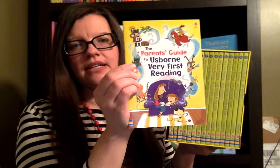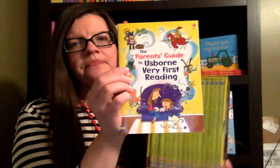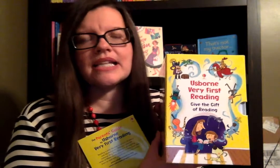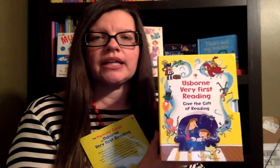There are 15 titles, and it also comes with this little gem, the Parent's Guide to the Usborne Very First Reading Set. I don't know about you, but one of the most daunting things that I have delved into as a parent is helping my children learn to read. And I'm not an educator by trade or training, so I really didn't know what I was doing. Thankfully, I kind of stumbled upon some different things and wanted to work with our children with more of a phonics-based approach to learning to read. And so we've done that with all three of our boys. And with our youngest, who is in kindergarten this year, we're continuing that. And with the older two, I didn't have this box set, but I'm so glad to have that with him because it's giving me confidence as a parent to help him actually learn and practice reading.